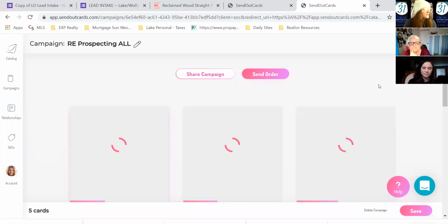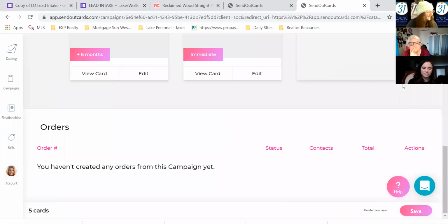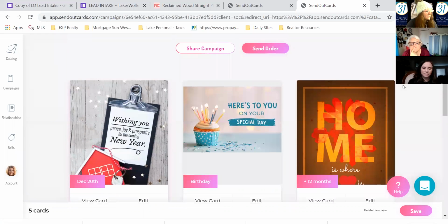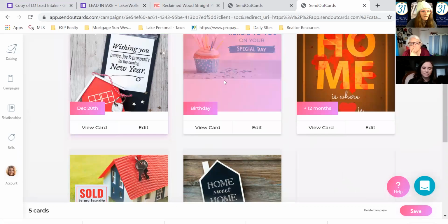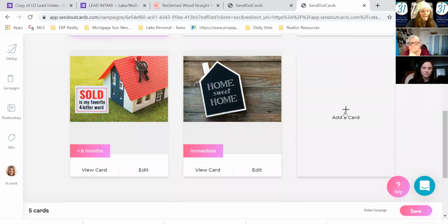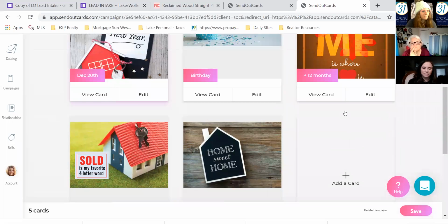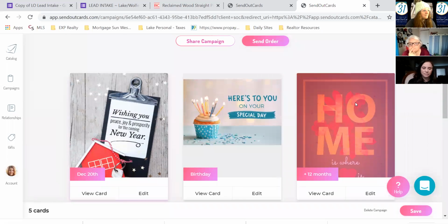All right, so now I'm in the campaign and this is where I can go in and I can customize each card. I could actually delete the card. I could add cards to it. And I'm going to show you how to do all of those things in the creation of this campaign.